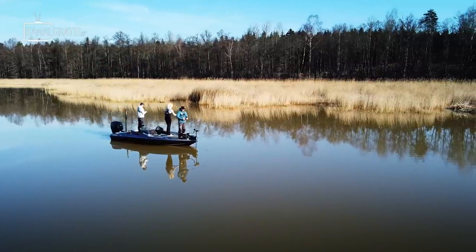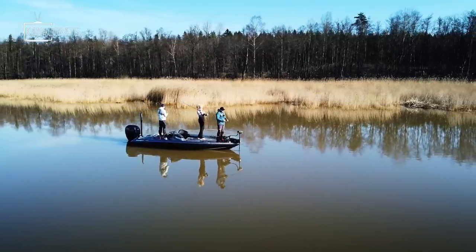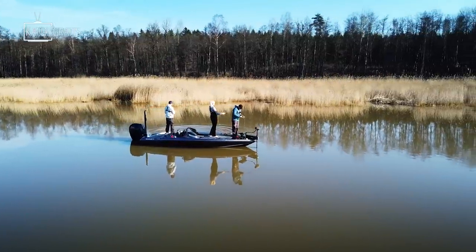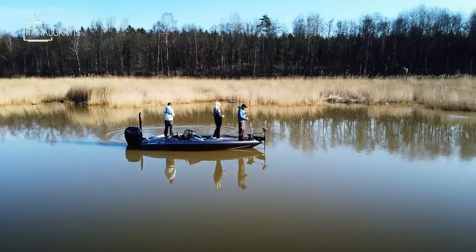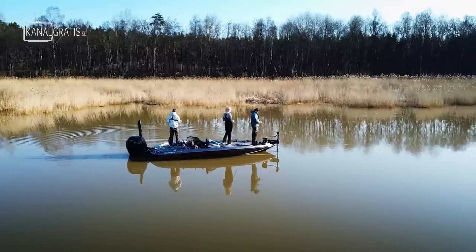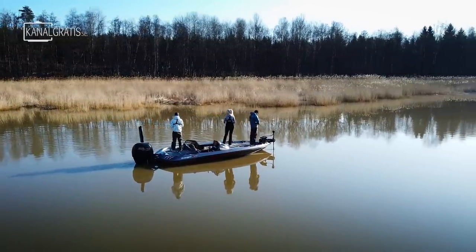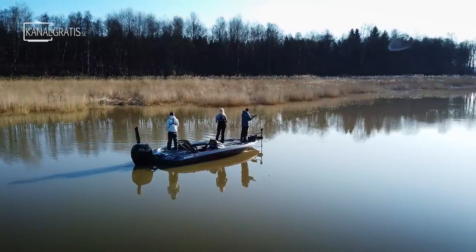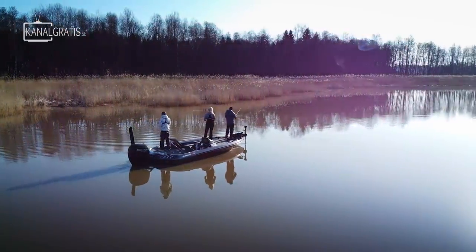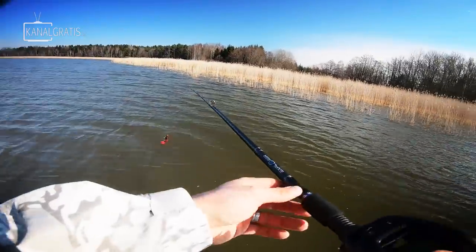The score so far. Like I said in the beginning, I normally prefer curly tails in cold water like this, but on the other hand, in murky waters like this, I would probably go for a paddle tail, and if I would choose a second place after that, I would clearly choose the twin tail. And now I have two pike on paddle, one pike on twin tail, and zero on curly. So we'll see if we keep this ratio between the pike.